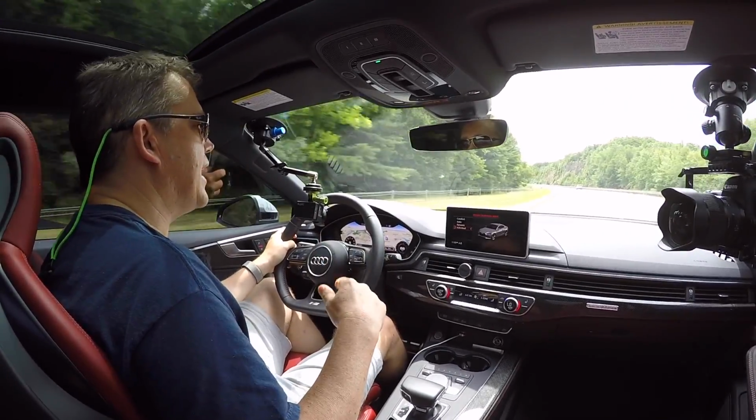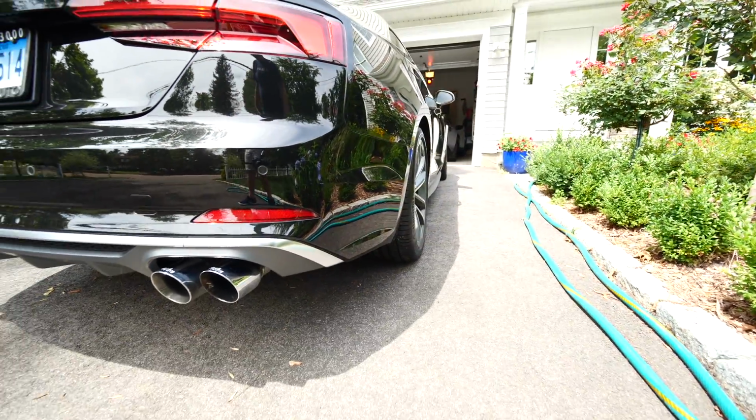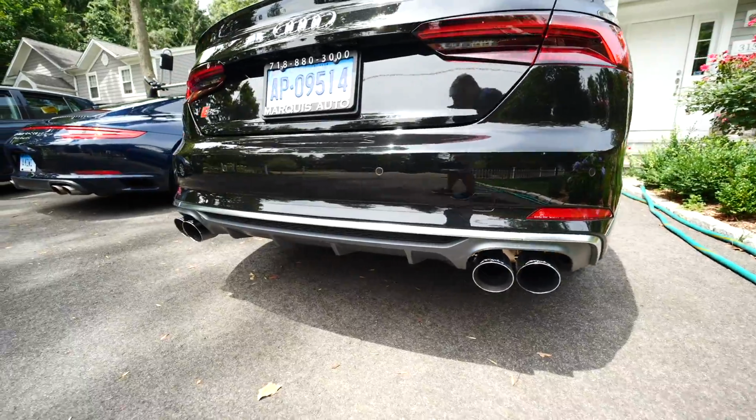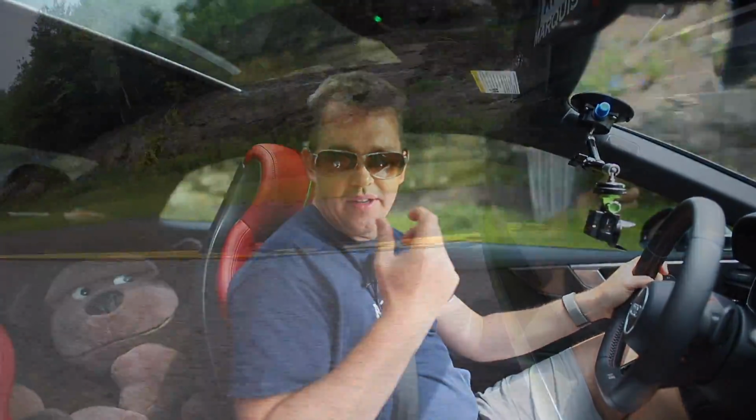And this particular car has one modification to it, and that is an exhaust modification to try and improve that sound. So I'm kind of interested to listen to this car, and it does have a little bit more tone to it.